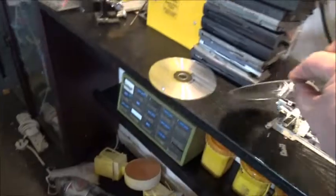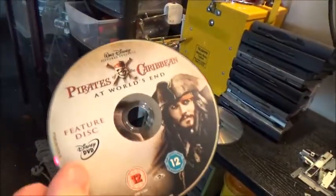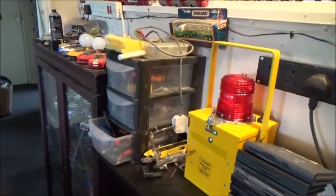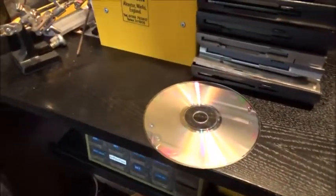I did find a DVD in one of them as well, look, Pirates of the Caribbean at World's End. That's the featured disc. Oh, I want the feature disc, I want the movie. Oh well. That's the disc I was using just to test to see if they worked. I'm going to leave that there.